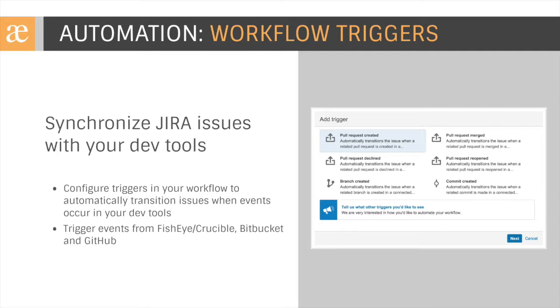For example, triggers can be set so that creating a branch moves an issue from to do to in progress, and merging a pull request moves an issue from in progress to resolved. Finally, issues can be transitioned from resolved to closed just by doing a release merge into master. We find this kind of automation keeps our agile boards much more in step with reality, which is crucial to improve adoption and maintain adherence to process.